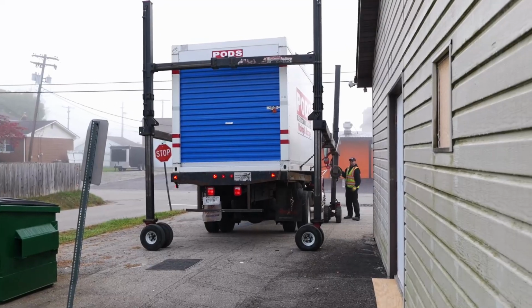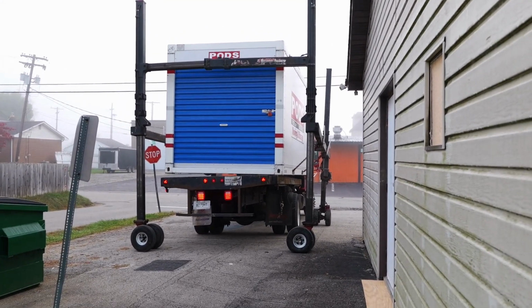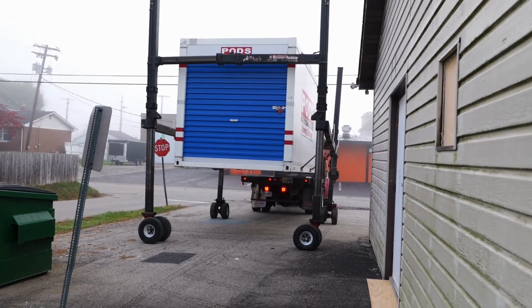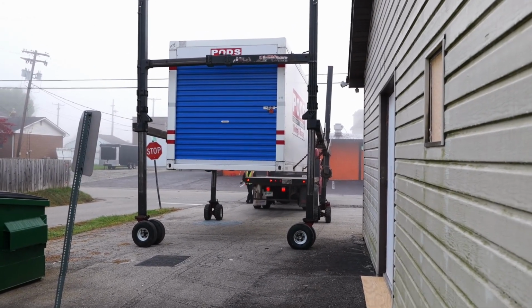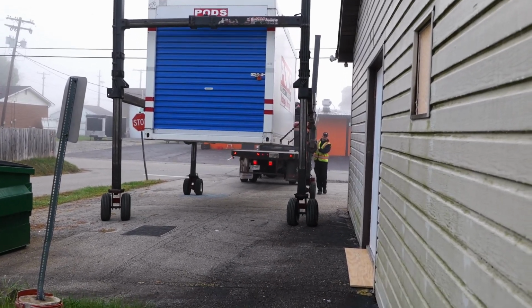So the pod arrived with all my hobby materials at the new creative space. You've never seen how they unload one of these things. It's kind of crazy. What follows is a time lapse of me unloading the pod over the next 5 hours. Quite an effort.